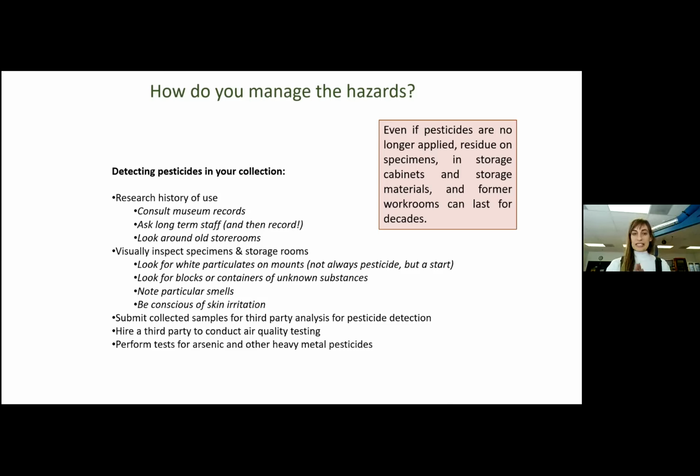Let's see, visually inspect your specimens and the storerooms. So you want to look for white particulates on the mounts. But know that if you see a white particulate on a taxidermy mount, that does not always mean that it's a pesticide. It could be borax, it could be corn cob pieces that were used to dry out the skin before it was made into a taxidermy mount, or even a variety of other things.